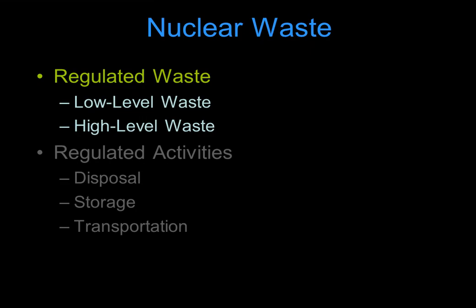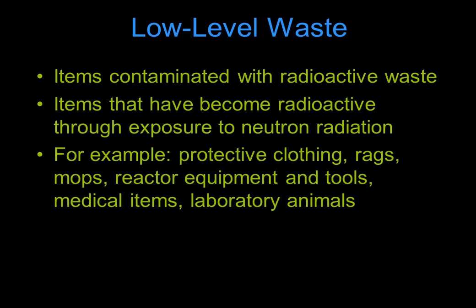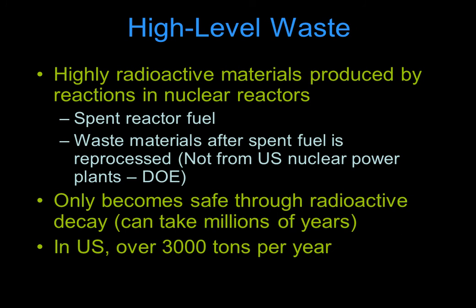Okay, now, the really big problem, though, is nuclear waste. So nuclear is not perfect. It has lots of radioactive waste that you have to deal with. And there are actually two kinds of waste that are regulated, and that's low-level waste, which is the usual stuff, medical stuff, laboratory stuff, any sort of protective clothing or cleanup gear, some of the reactor equipment and tools, things like that. These are all contaminated or they've become radioactive through neutron exposure, but these are things that are not super, super radioactive.